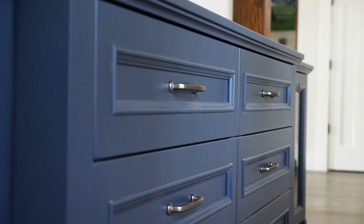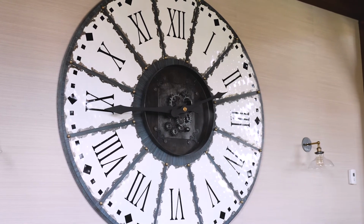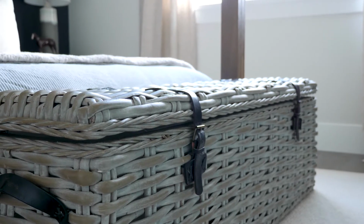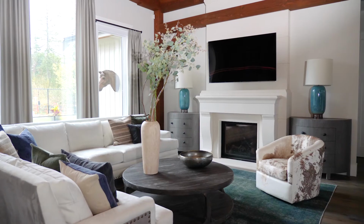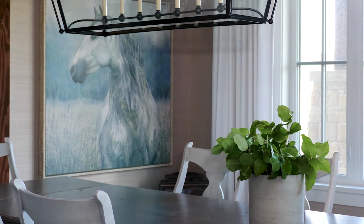The homeowner and I went on a shopping trip throughout the States to find cool collected items for the home. We found the clock in the dining room. We found a lot of different things throughout the home to give it more of a salvaged feel. We didn't want the accessories in the home to feel like they were purchased just for decor. We really wanted all the accessories to feel organically found and placed. In each room of any home, there needs to be something that really blows your socks off.